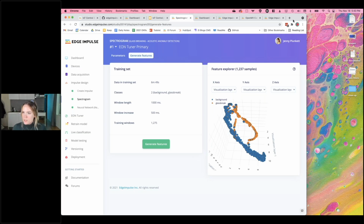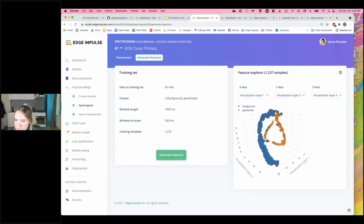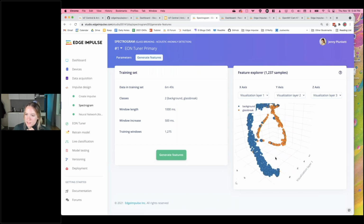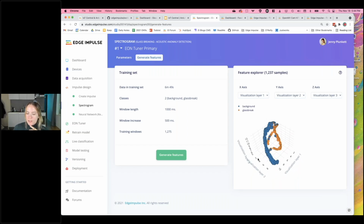Let me make sure you guys can see it pretty well. So this feature explorer is essentially a 3D visualization of what our data looks like after it's been passed through the digital signal processing. Using the information we have from the data, the most meaningful features, we've mapped it onto this 3D visualization. We're basically using the UMAP algorithm here, a Python library, to make this visualization.